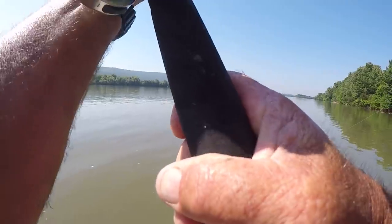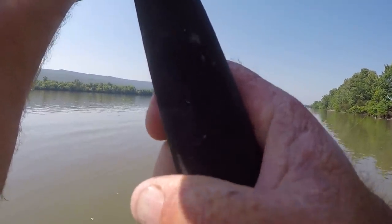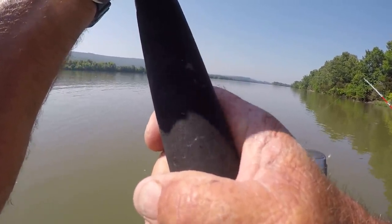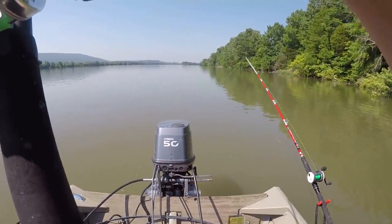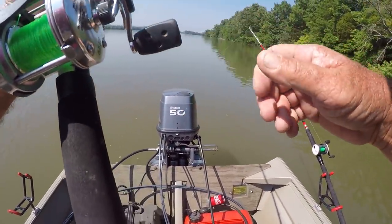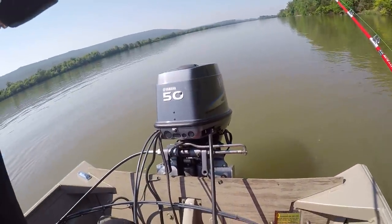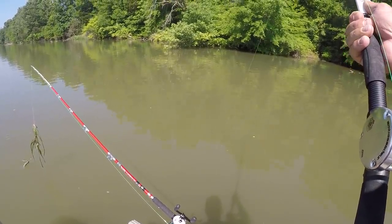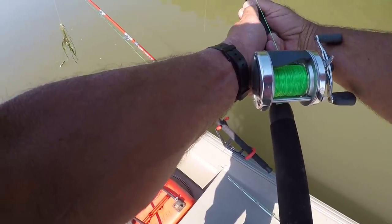I think he's on. Okay. We got us a big one right here. This is a big flathead. He's peeling drag. This is a big one. I knew there's another one in here. This is a big rock pile. Excuse me, folks. I'm going to go ahead and reel this in out of the way. Takes him a long time to tire out. We may be able to see him right here in just a little bit.